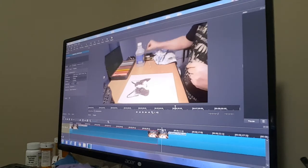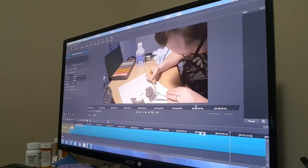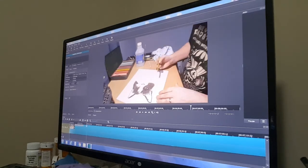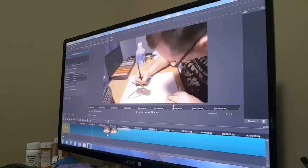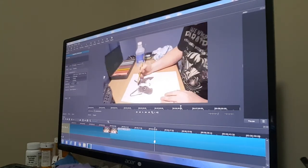Now we're going to go ahead through here. Alright, actually that part's pretty important. So I'm going to go ahead and keep this part too. Well, let's see.